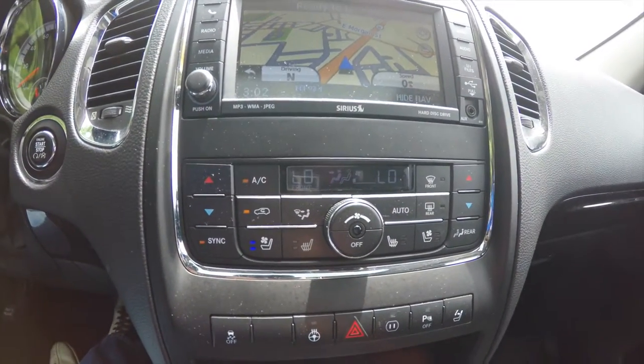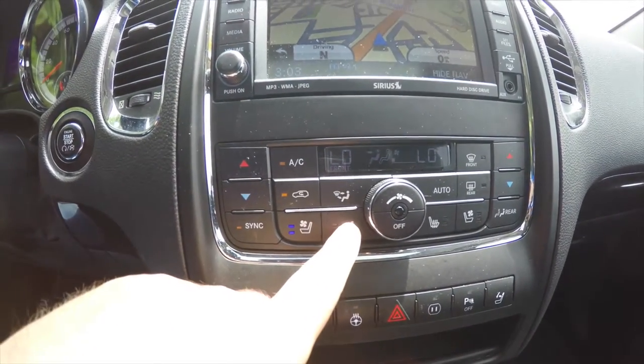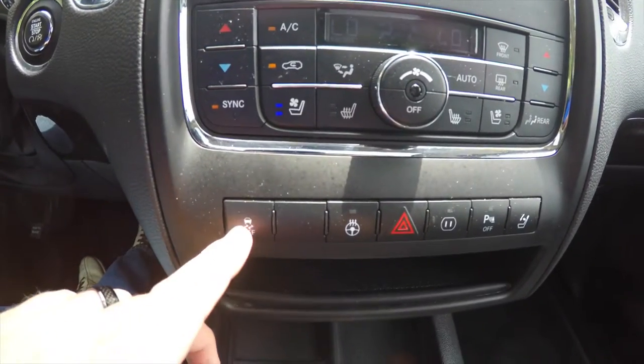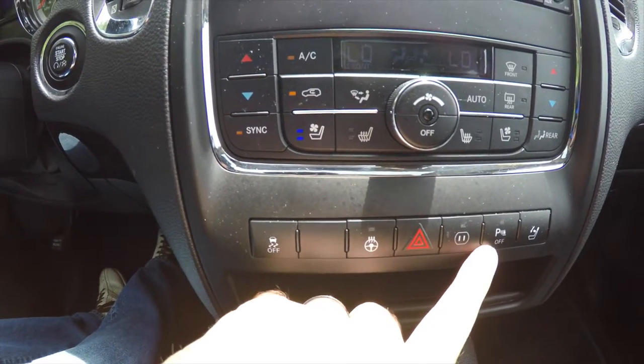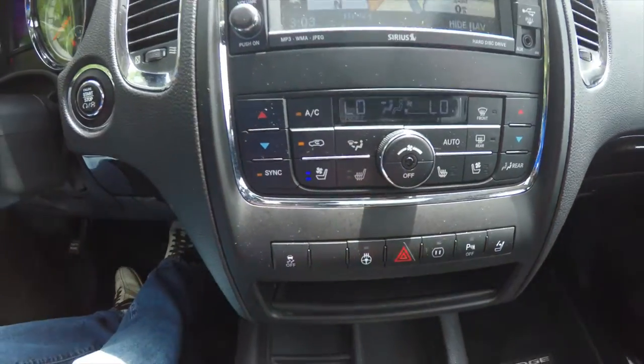Moving on down, electronic dual zone climate control. You also have your buttons for your heated front seats and your ventilated front seats. And moving down, stability control, heated steering wheel. You also have your 120-volt power point, rear parking sensors, and your third row headrest dump.